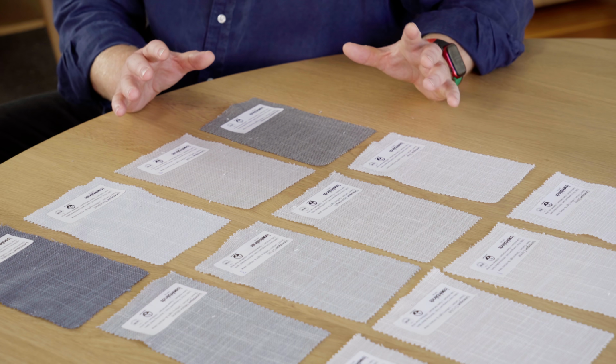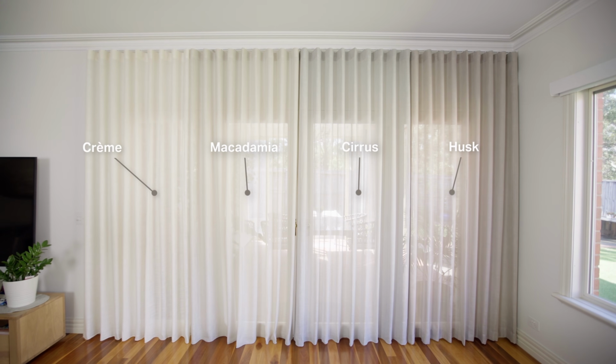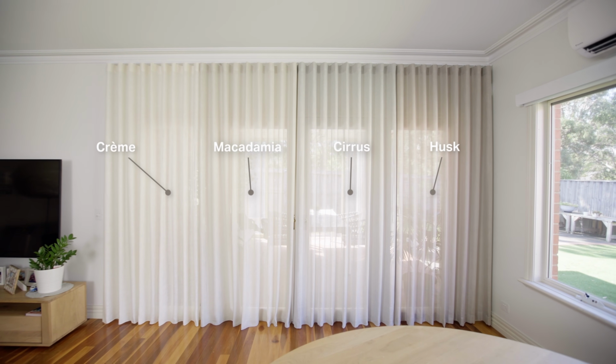Linesque is one of our new fabrics that we have on the iSeekBlinds website. It's got this beautiful sort of organic, natural linen feel to the fabric, and it's starting to look a little bit thicker, perhaps a little bit more dense than some of the fabrics we've seen prior. Now, this one has a fantastic range of colors, and working from left to right, the colors behind me are the creme, the macadamia, the cyrus, and the 4th color there is the husk.